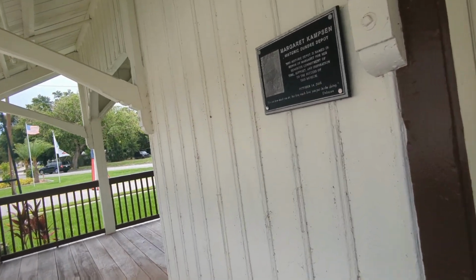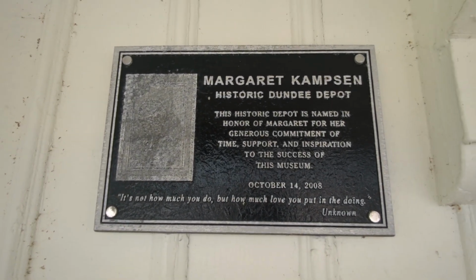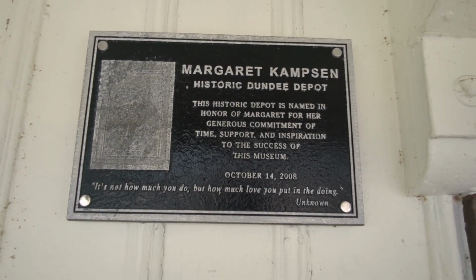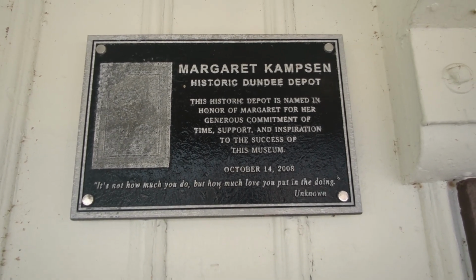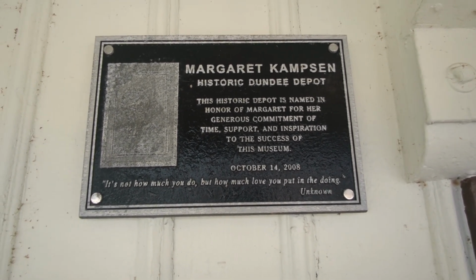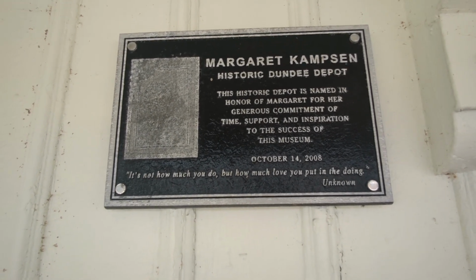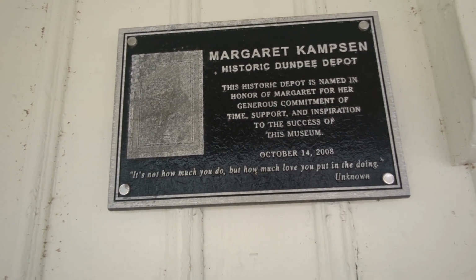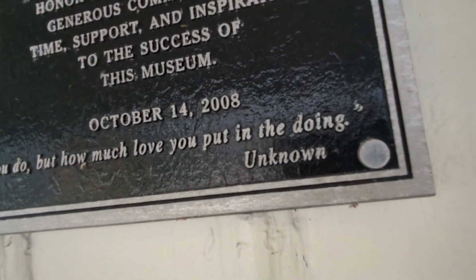All right, here's the front of the depot. Let's see what it says. Margaret Campson Historic Dundee Depot. The Historic Depot is named in honor of Margaret for her generous commitment of time, support, and inspiration to the success of this museum. October 14th, 2008. It's not how much you do, but how much love you put into doing. Dig that. Unknown.